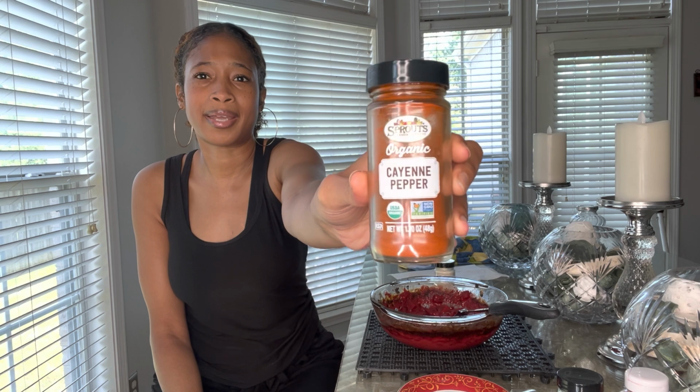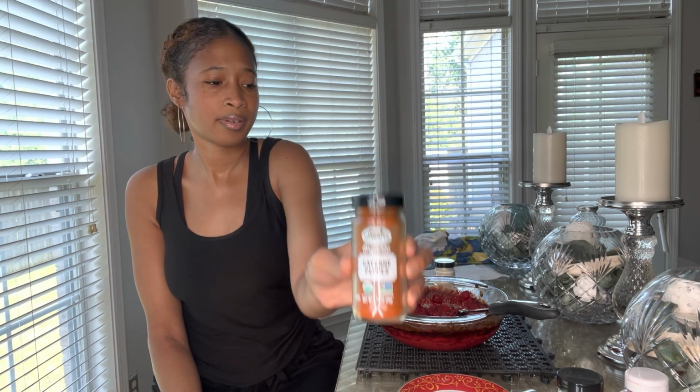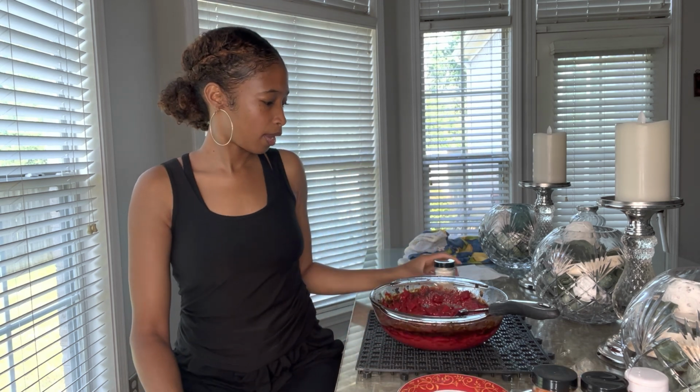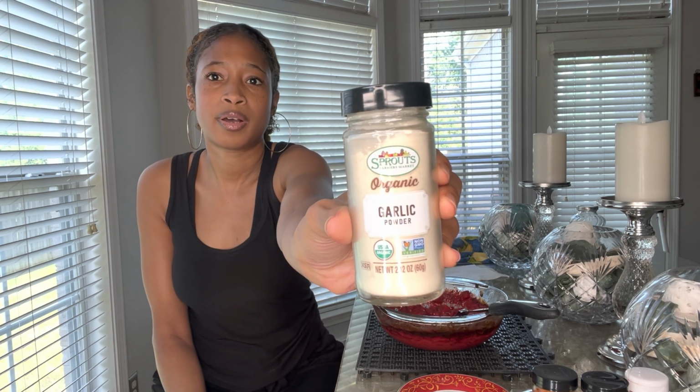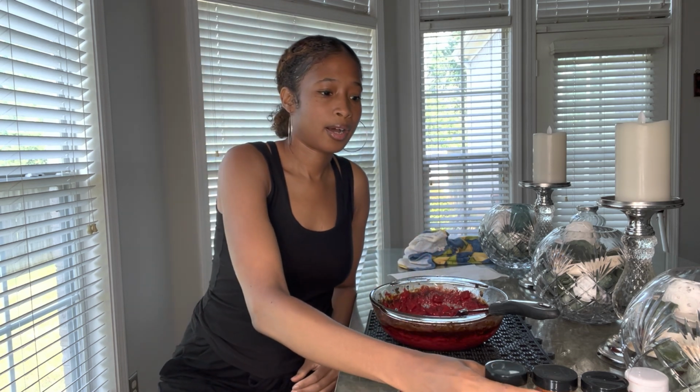We have some cayenne pepper, and we also have some garlic powder. All right. I did add some nutritional yeast as well as some parsley. I did not add any salt. Like in the beginning of the video, I told you all I'm trying to enhance my life in different ways. And that's one of the ways, just by being mindful of my salt intake.